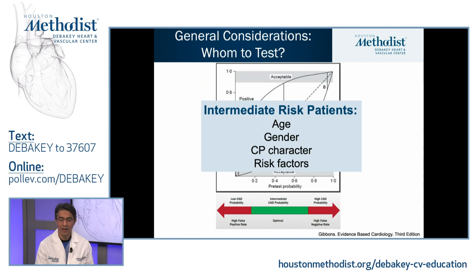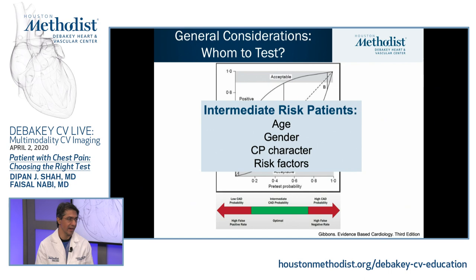On top of that, another very important facet that we should take into consideration is risk factors. Because we could have patients who have what we consider atypical chest pains, but who have the typical risk factors that we're all used to seeing. And studies have shown that if you have at least one risk factor, you instantly become an intermediate risk patient. So patients we should consider testing are those where we look at their age, their gender, their chest pain characteristics, and definitely if they have any risk factors, they become intermediate risk. This is really where your testing will have the most value.